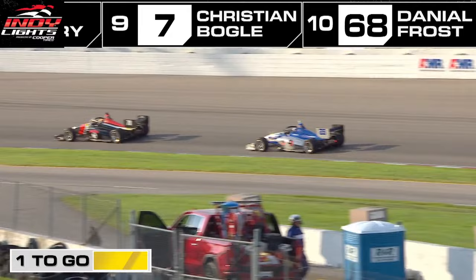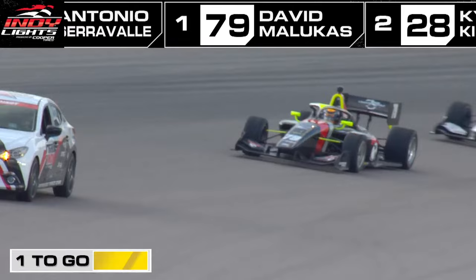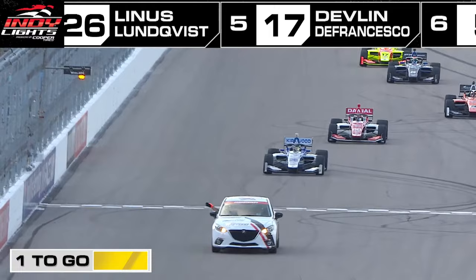But at the end of the day, you always ask who has the check and the trophy. That's who won. So it doesn't matter how would-haves, could-haves, and should-haves. Malukas is a double winner here at St. Louis. Yep, so no doubt, kind of disappointing how this has all kind of played out, but regardless, the racing has been really good, and David Malukas has flat out earned these pair of victories.